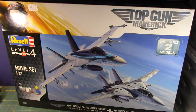Could have bought it, but then I saw this, and I'm always a sucker for sets, movie set type things. So I got it. I have it right here, and now, yes, I'm going to build it. But not only going to build it, it's going to be for MosquitoCon. I don't know if I'm going to build both. I'll definitely start with the Maverick, with the Super Hornet, and then, if I have time, do the Tomcat, because we all love Tomcats.